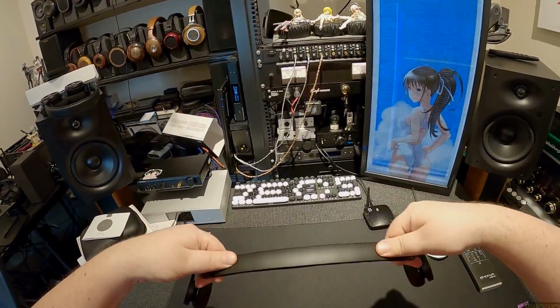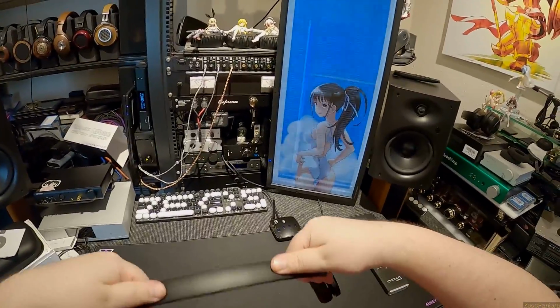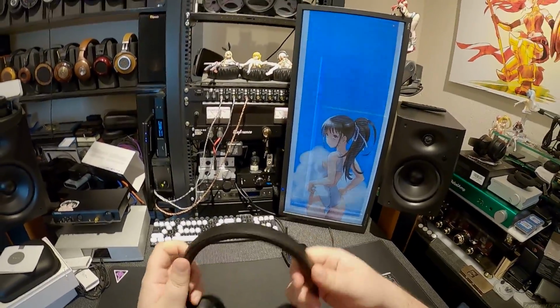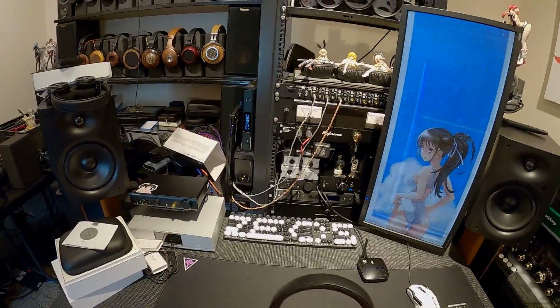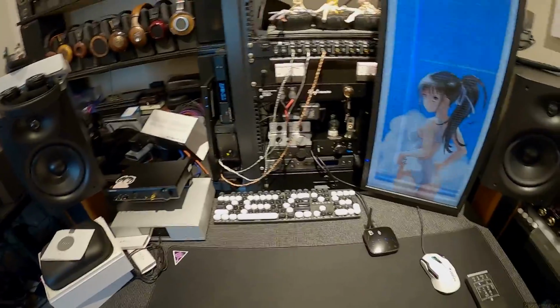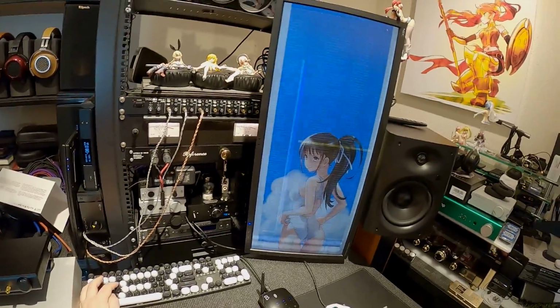Even though this is plastic and not metal, you can give it a little bit of this, a little bit of that. If you need to make it tighter, you can do a little bit of this. Don't be afraid to manipulate your headphones, especially when they're new, because they're still under warranty. And you can say, why did this show up broken in half? I'm so angry. I am a consumer and I am angry, Karen.